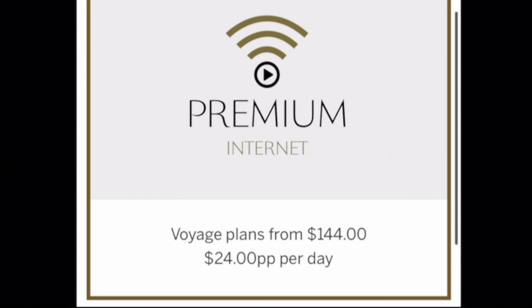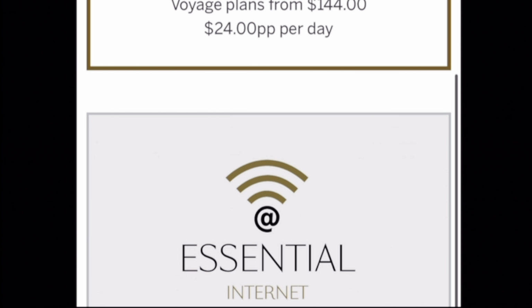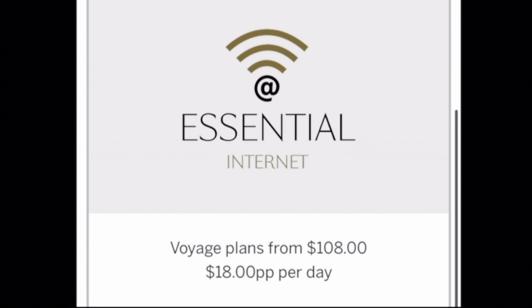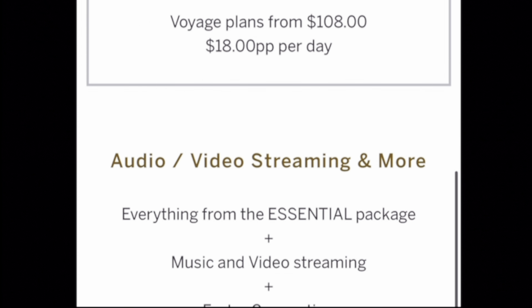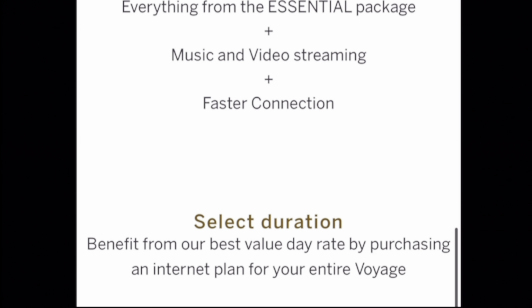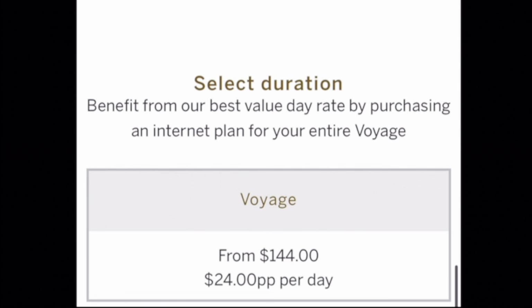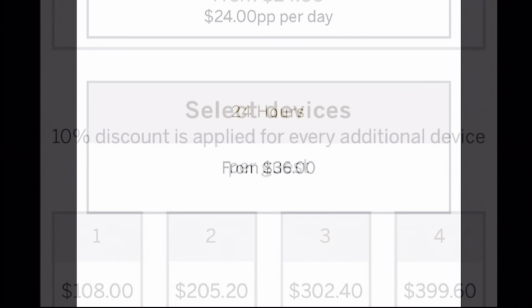You can also make dining reservations both at speciality dining venues and the main dining room. If you're not sure whether to purchase Wi-Fi, you can try out the complimentary 1 hour package. I purchased the essential Wi-Fi package, which worked brilliantly for the duration of my voyage. As a member of the Gold Loyalty Tier scheme, I also received a discount, so I only paid $62 in total for the whole week, which I think is great value. Also available is a 24-hour package.